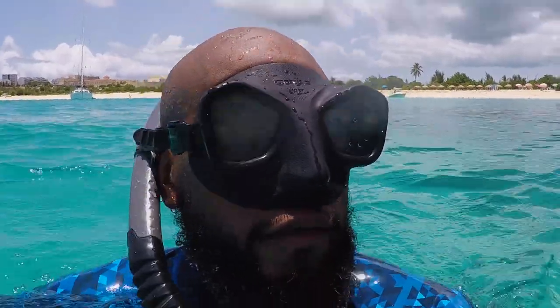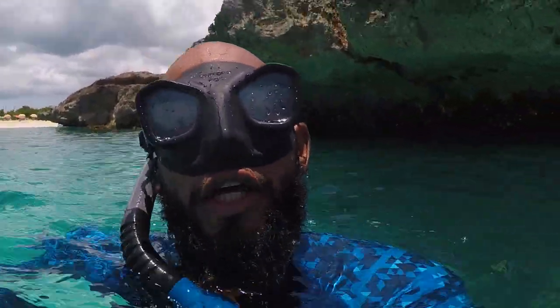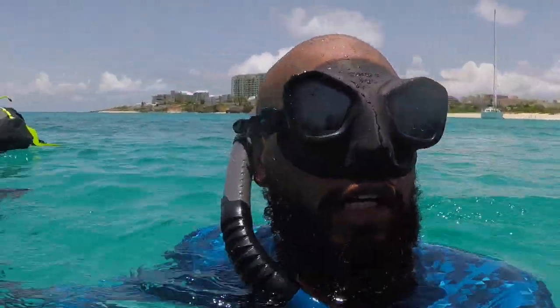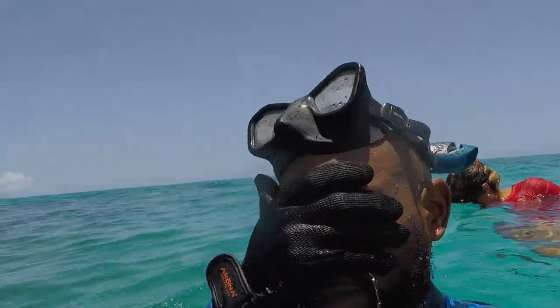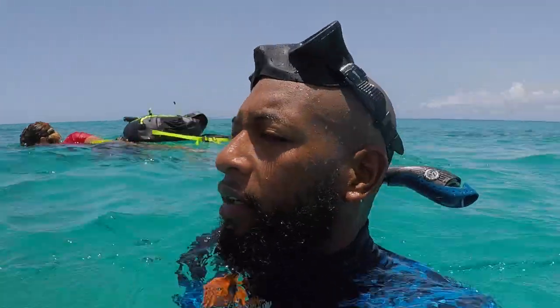So, big tip for this snorkel trip is just hug the rocks, just follow the coastline, and you're going to pretty much unveil all the little cracks and crevices where you're going to find all the fish and stuff like that. So we're just about to bend the corner from the beach and start heading towards Sunset Beach Bar.